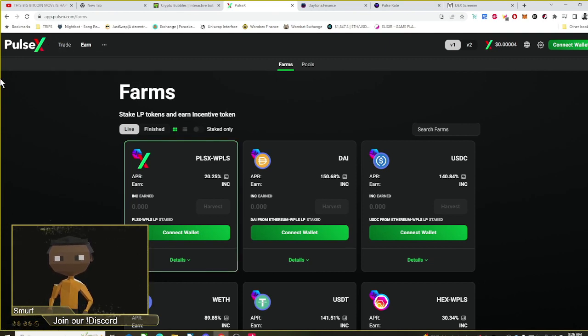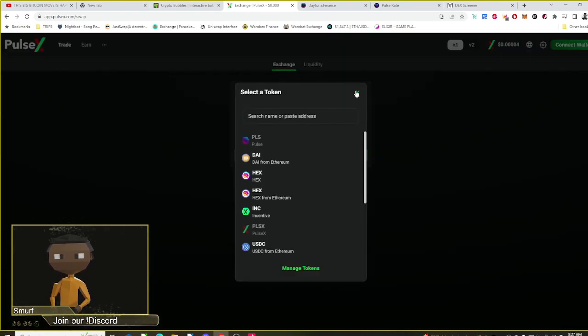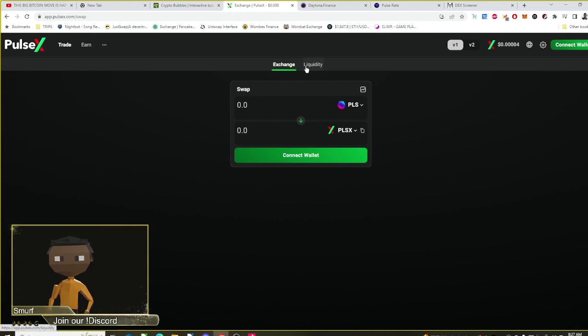And with the most liquidity, for anybody who doesn't know, liquidity is just money, right? Liquid money, money that can be easily transferred from one thing to the next. It moves really fluid, right? That's just a roundabout easy description of it, so you're not confused. So you deposit or create liquidity on the platform here in the liquidity section on the trade page.